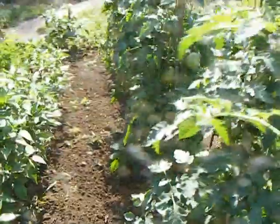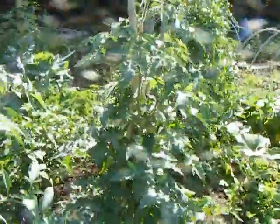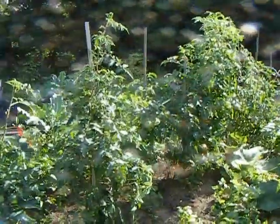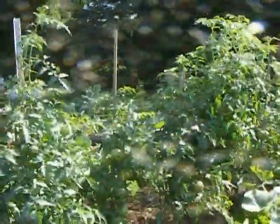And then a row of tomatoes, which have towered up above the poles. I only remember an uncle's doing that years ago, and he'd grow them up to the top of the eaves.